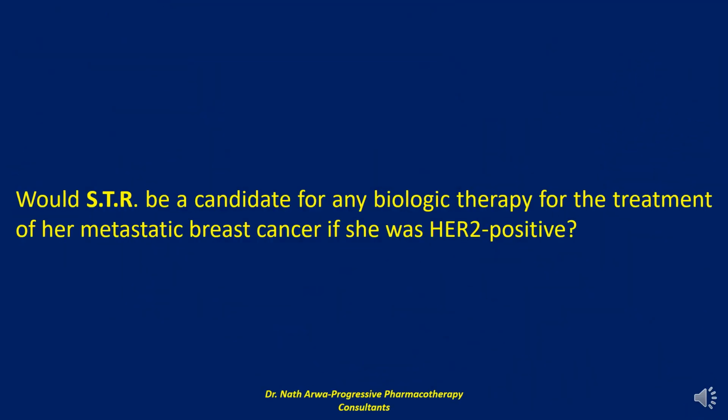Trastuzumab revolutionized the treatment of HER2-positive breast cancer. Newer biologic therapies are also available for use in the metastatic setting. Trastuzumab is a fully humanized monoclonal antibody that binds to the extracellular HER2 receptor and works via antibody-dependent cellular cytotoxicity. When chemotherapy alone was compared with chemotherapy plus trastuzumab in HER2-positive metastatic breast cancer, the addition of trastuzumab therapy significantly increased survival. This was the first study of its kind using biologic therapy and demonstrating survival benefit in metastatic breast cancer.